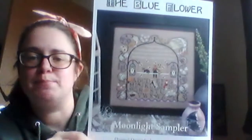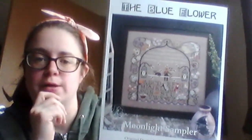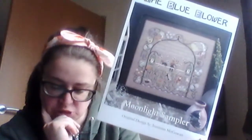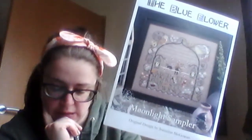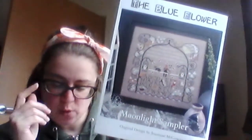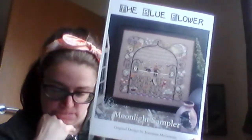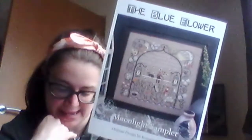So I saw this and I was like, I want that. That's amazing. So it's another blue flower and it's Moonlight Sampler. I'm trying to get it out. So Moonlight Sampler from the blue flower. And this is beautiful. Very big, but it's beautiful. So the model is stitched on a 40 count linen and the stitch count is 269 wide by 254 high. That's a biggie.